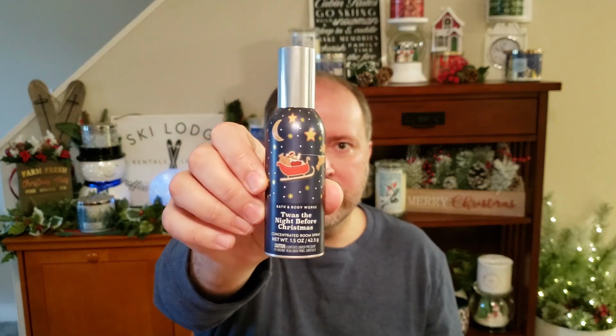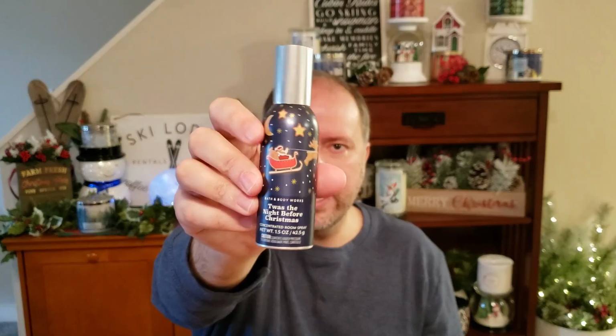So I ended up picking up a Twas the Night Before Christmas. I already hauled one of these, but picked up a second one. I really like the canister style on these, that design, and I just thought, yeah, pick another one of those up. I like it.